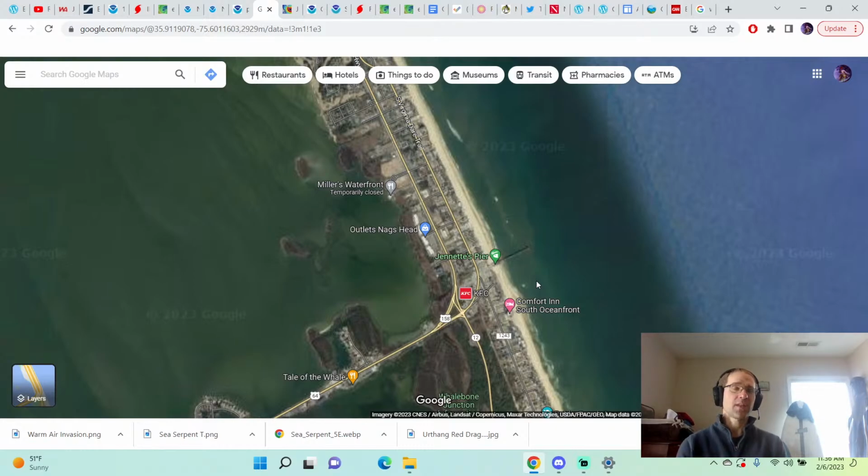Air temperatures are in the upper 40s, 48, 49 degrees right now. Ocean water temperatures at 50. So cooling down a little bit with those westerly winds, pushing the warm waters offshore more. Weather conditions today are sunny to partly cloudy with an expected high of 51 degrees.